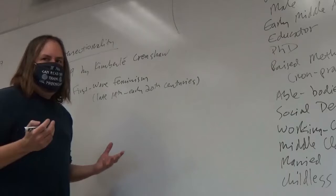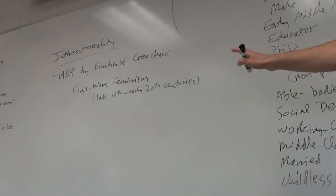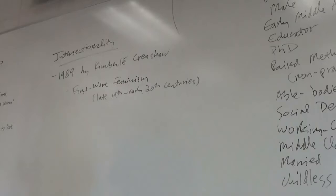But this particular movement was very, very white in its orientation and very, very middle class. So for example, a lot of the early suffragettes explicitly made the argument that allowing white women to vote would dilute the voting power of black men, assuming that white women would vote the same way as their husbands. So the first wave feminists often threw women of color directly under the bus.